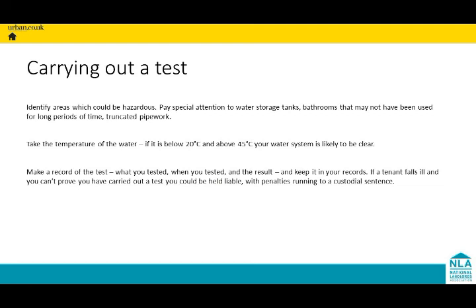If you're really in doubt, then you can just get a sample from all the taps and test that as well. And I think it's just a very good idea to do it. I don't think you should just say, oh, I'm just going to do the tank and that's it. Do everything. It's a very, very simple test.